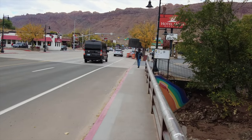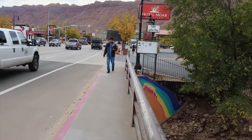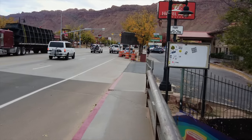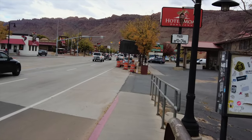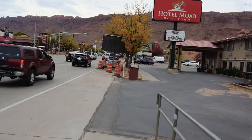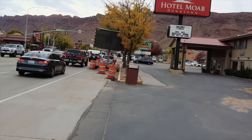So this is kind of a tight squeeze on this side. But if you get single file, you can usually get by. We'll walk down here. After this Mexican restaurant, there's a grocery store. And then really there's nothing after that too much. It's mostly just hotels after that.